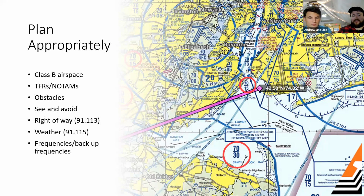As well as the weather minimums for VFR flight, so 91.155. You also might want to think, you're going to be flying at low altitudes. Do you really want to go on a day that's super windy? Or if you have 4 miles of visibility, it's still technically VFR, but you're going to be flying close to buildings at a low altitude. So you might want to think ahead and try to plan for not just a legal day, but a fun day that you'll enjoy.